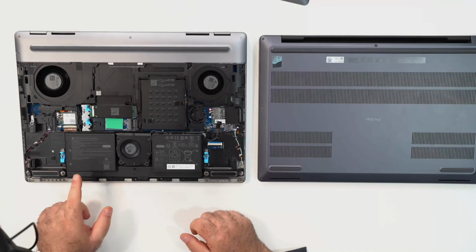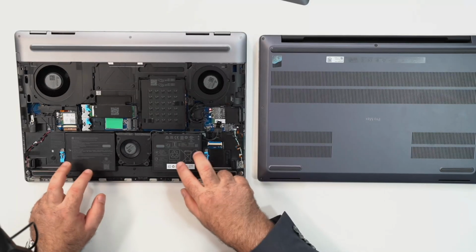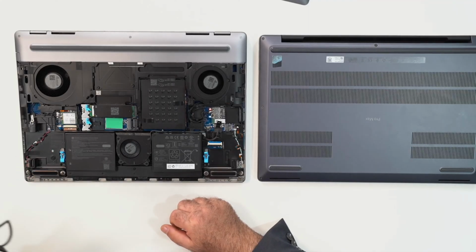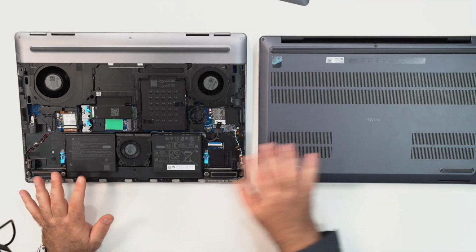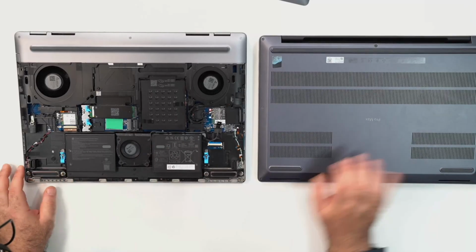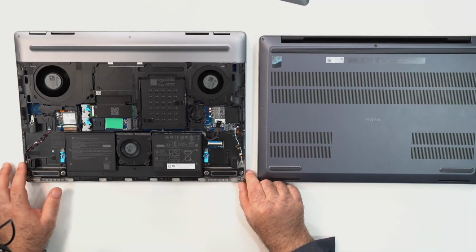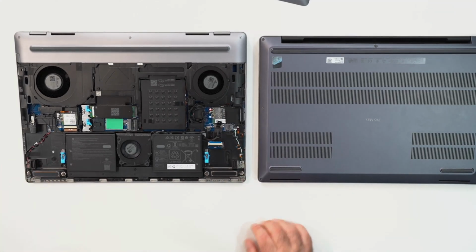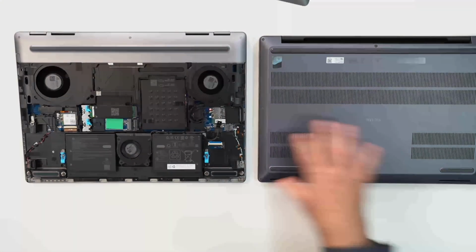I'll test that out. But take a look at the battery, the way this is broken up. I think this is a 99 watt hour battery, if I'm not mistaken. So a little smidge more than the Dell, maybe. But also a very interesting layout. It's a big, interesting layout. So those are some of the differences.